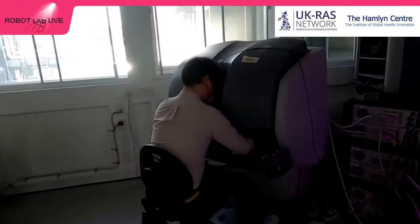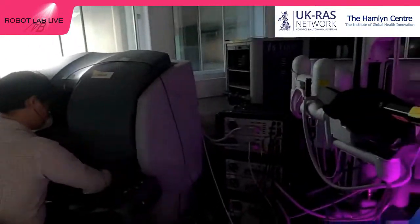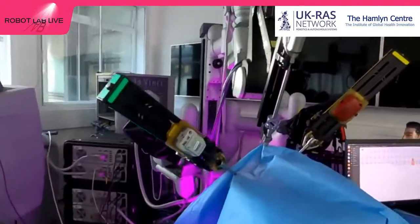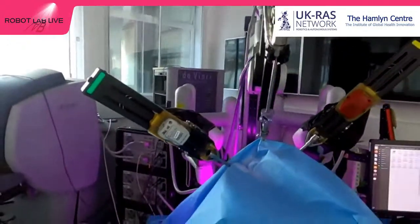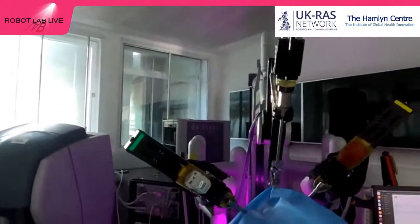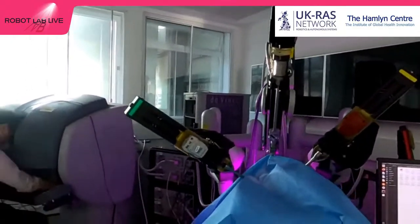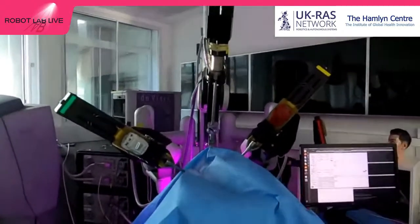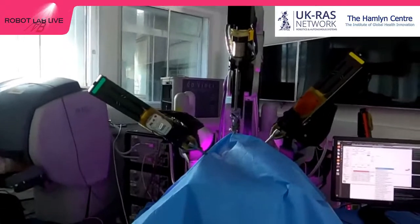And this procedure consists in removing some layers of tissue, and after that, resecting a small tumor that has the shape of a seed.